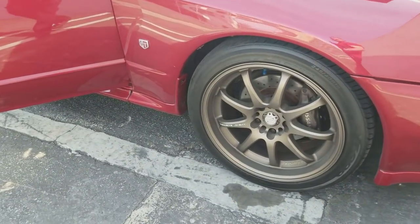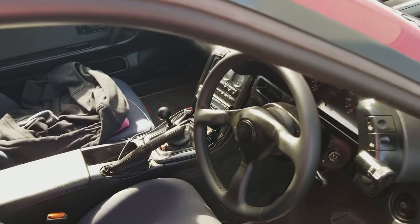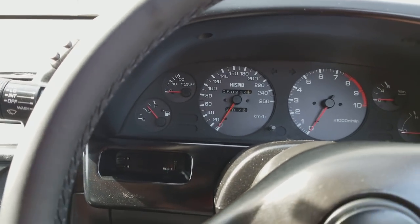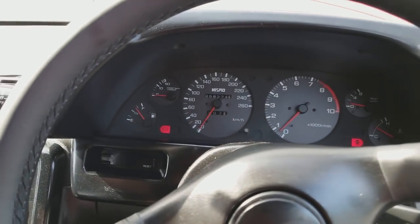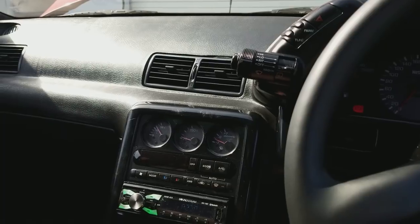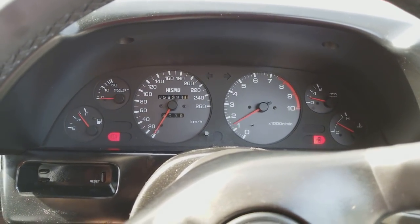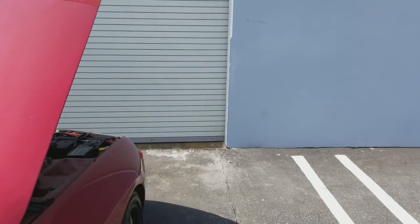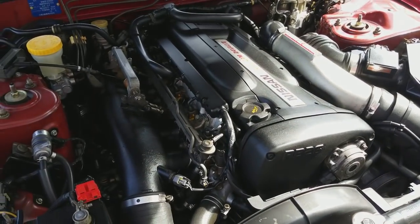Okay, and this car has some Work wheels on it, factory brakes, and let's start it up. AC off. So I just drove here, so it's pretty warm. Here, RB26, she sounds a little bit of noise because it's all solid lifter engine, and you can hear the injectors normally.